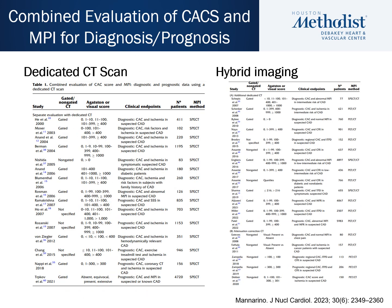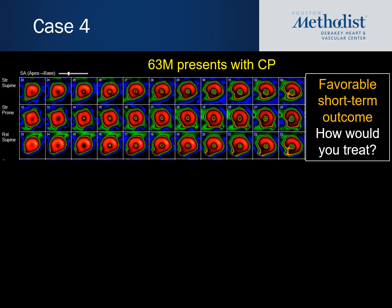Now, these aren't the only studies. There are a lot of studies in the literature that have looked at the ability of hybrid imaging for diagnosis and prognosis. So here's another case I wanted to show, now that we have this information. This was a 63-year-old. You can see here there's kind of a fixed perfusion defect in the inferior wall between the stress and rest images, which completely normalizes with prone imaging. Now, if you had only this data, how would you treat this patient?